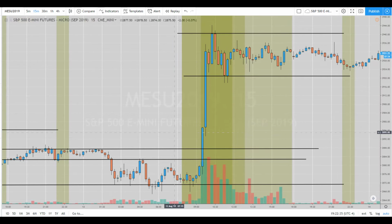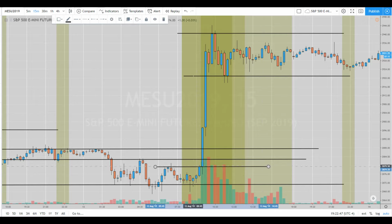So let's go to 5-minute and see what else we can see. There's a minor support over here, or resistance over here as well, right? That kind of gets respected, but we instantly blow by it because it's minor.